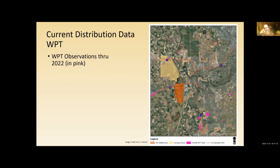The orange polygon shows a partial overlap of my study area with the turtle observations up to last week being in pink. For anyone that has spent any time in and around the Sacramento area's rivers and wetlands, it is obvious that the turtle observations are underrepresented.